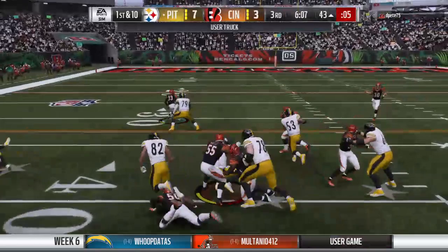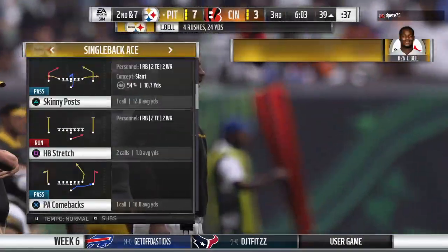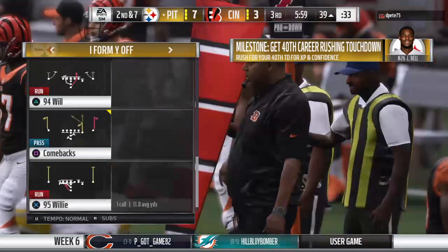Roethlisberger going to give to Bell. And he was able to shed the tackle, but the reserves come in for the stop. Give him 3 on first down. It'll set up a 2nd and 7.